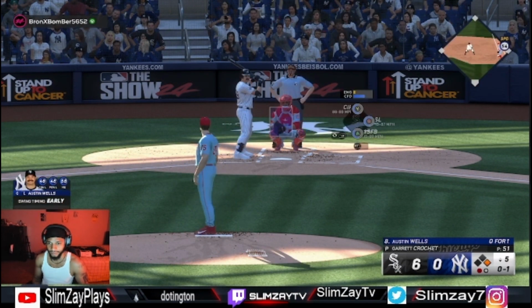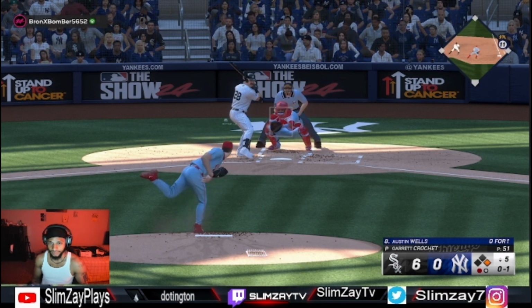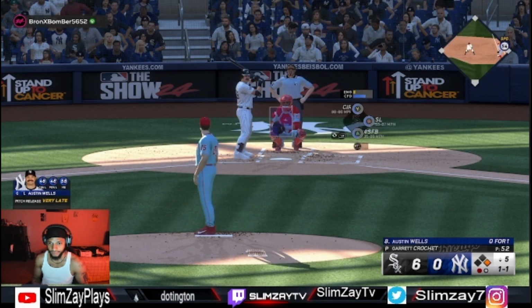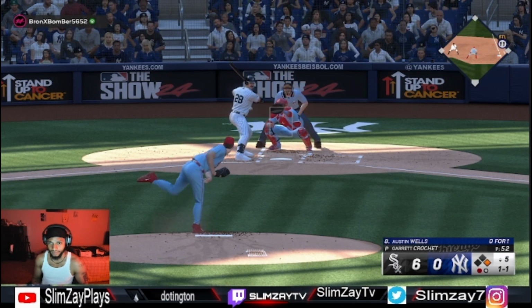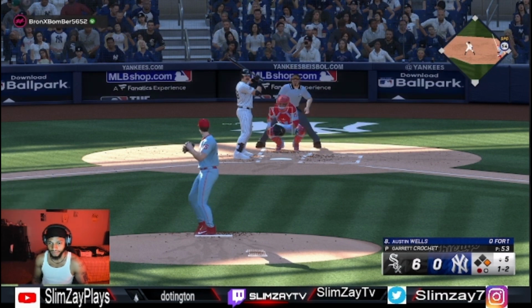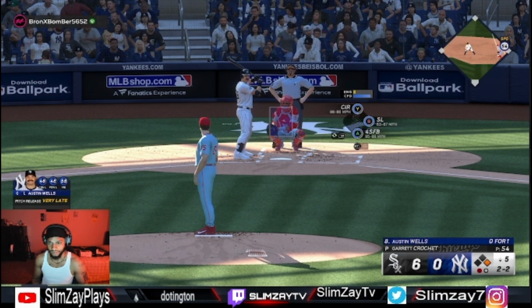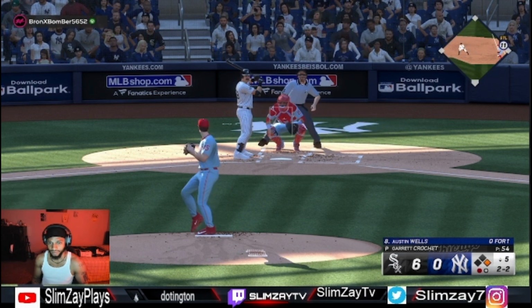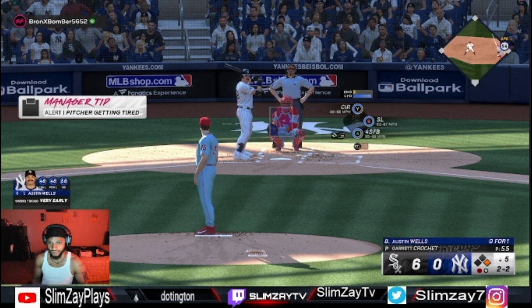Check swing, but he went too far. Strike one. Chase that time. Swing and a miss, and that's strike two. They can live up in the zone all game if hitters will chase it. That's just too much velocity. Hitters got to look down in the zone. Spoils that one, and it remains 2-2.